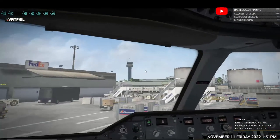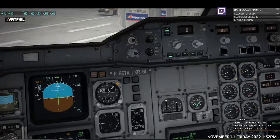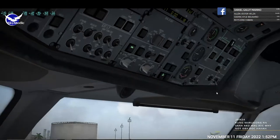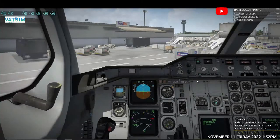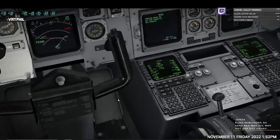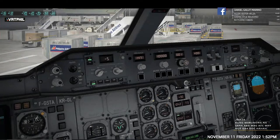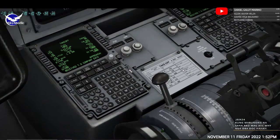Okay, let me see. Check mo natin, QNH natin is 1010. Altitude natin will be 10,000 feet mamaya. APU is now available, APU lead on. Okay, checking everything. V1 is 158. So, lagay na natin dito mamaya 158. Okay, V1 153, VR 156, V2 is 158.